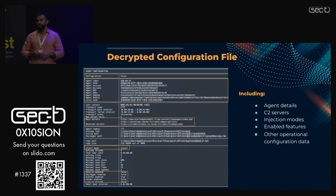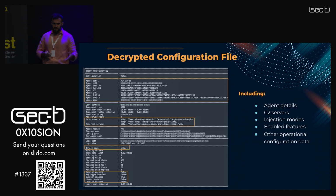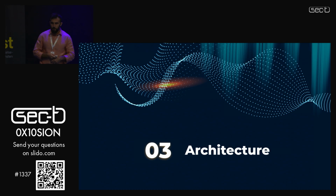And this is an example of a Kazuar decrypted configuration file. The configuration file provided us with some really valuable insights. For example, the internal versioning of the malware, the C2 servers, the injection modes, which we'll talk about in a second, features that were enabled or disabled, and other interesting and valuable data.